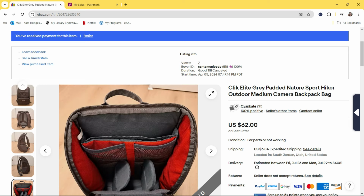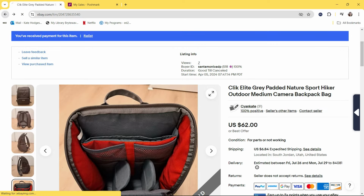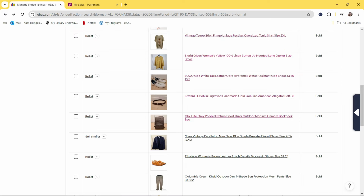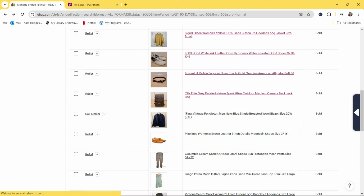I had this listed for $62. I believe someone sent me a $42 offer, which I accepted. I thought that was very fair. Very happy with this sale. Would definitely pick it up again. I have yet to come across it again, but if you come across Click Elite, definitely look it up because it might be worth something.